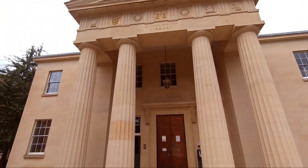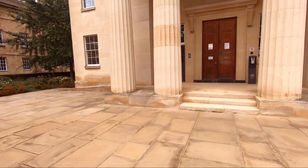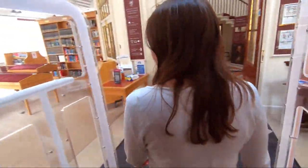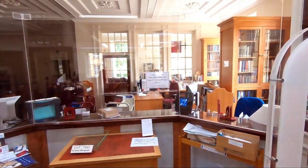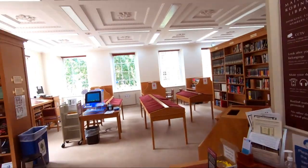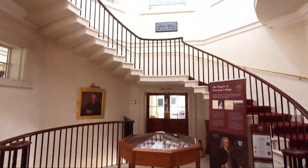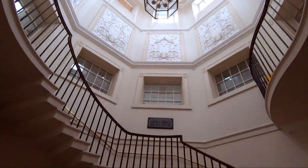Look at that, that's our library. Imagine having a library with pillars. Who wouldn't want to be here? Rotating doors. Okay, so this is a library. Look at that, where the library staff usually are. Loads of places to sit. Oh, look at this beauty.